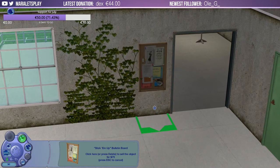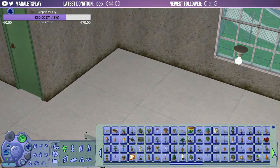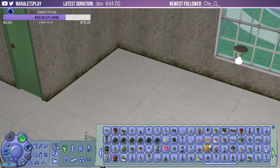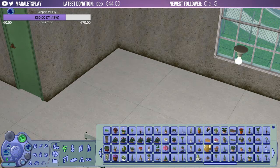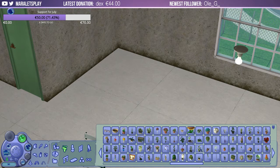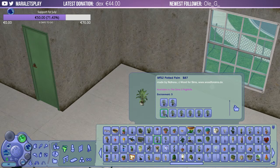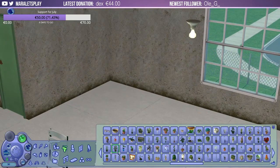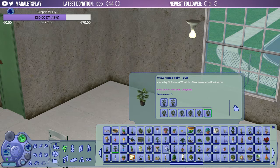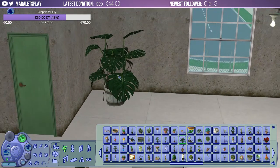All right, there's that. I mean, it's not too bad. Maybe I will need to add some sort of bigger plant here. Actually, where is the big, this one? I like that. I really love this plant in real life too.